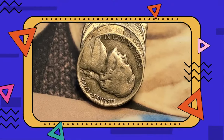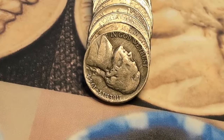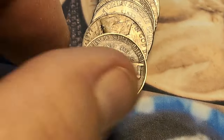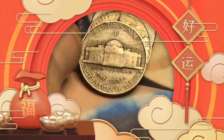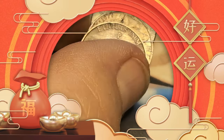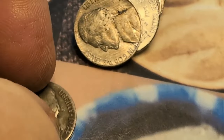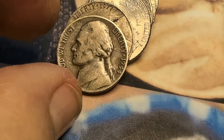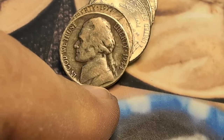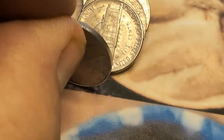Hey, folks, the first roll in the next set of five, and I have found what I'm looking for. 1944 P. We've got silver. That's fantastic. That is what I like to find. These guys from 42 to 45 are made of 35% silver. And I like finding them. Cool beans. I do enjoy that.